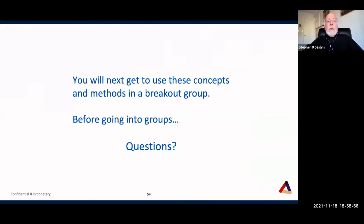Okay, now we're going to take a pause. You will next get to use these concepts and methods in a breakout group. Before we go into the groups, do you have any questions? We take 5 minutes to do a little active learning here. Any questions about either deep processing or about deliberate practice? Any questions about what concepts are? So I'm going to ask you to apply these concepts to something you have taught.